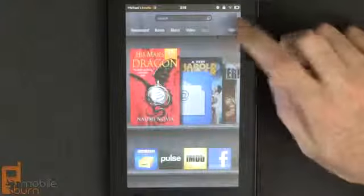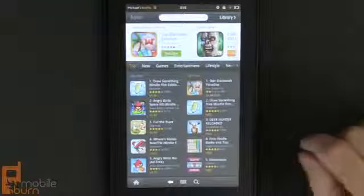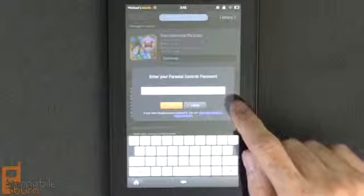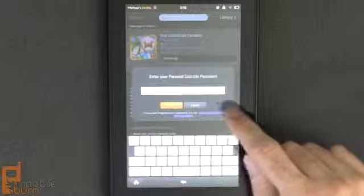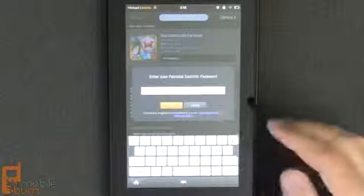If we jump into apps and then go to the store, I'll be able to show you how it handles the purchasing of applications and other goods slightly differently. Notice now it's asking for the parental control password instead of just offering to go to the parental controls. This makes much more sense. I can just enter my password now, 1 2 3 4, and go ahead with the purchase and be done.